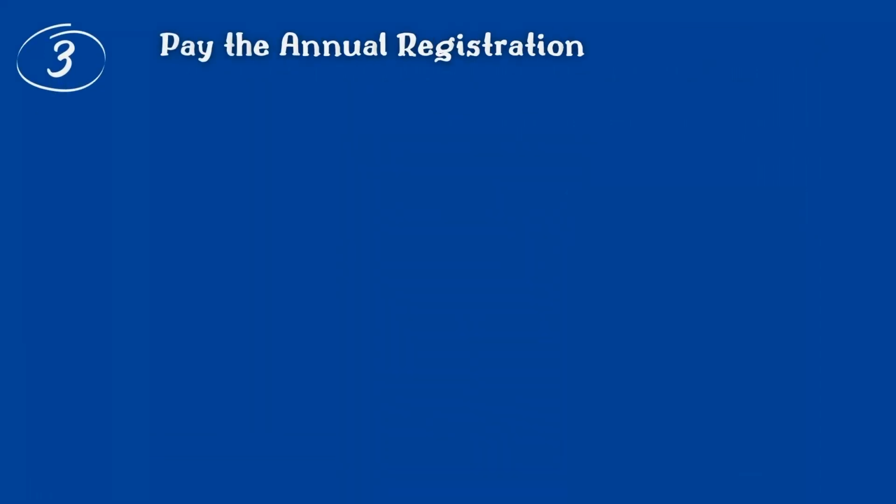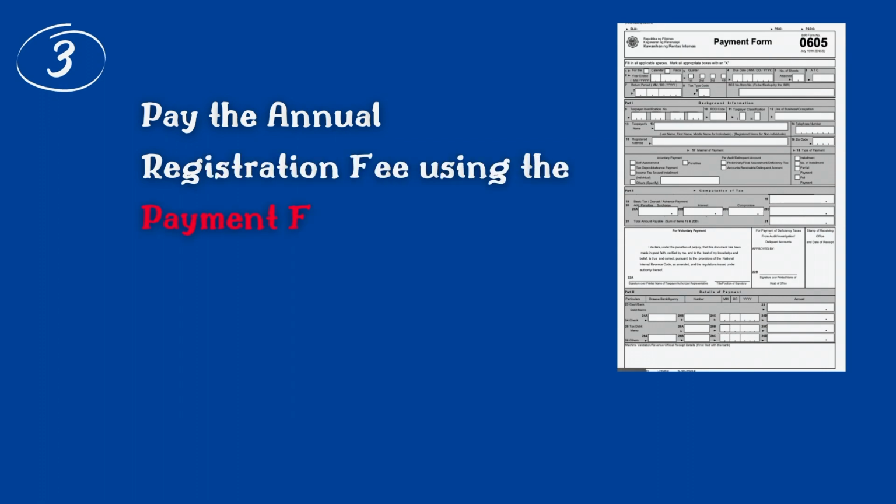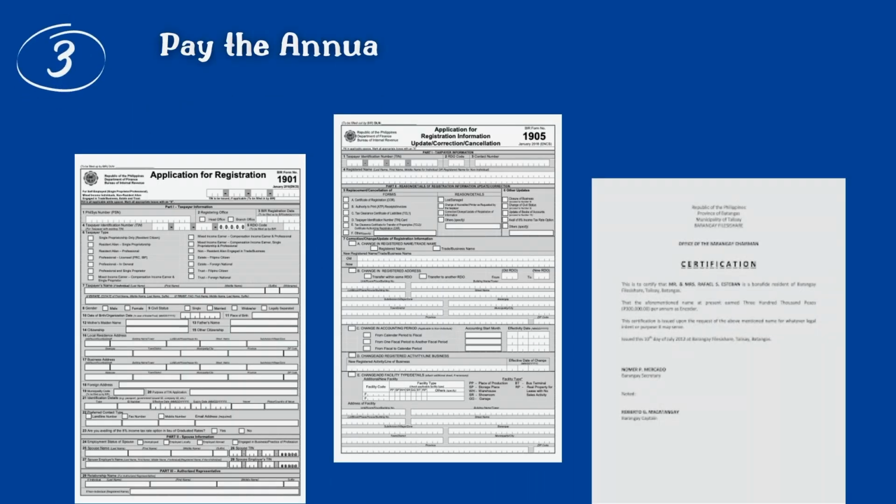Step 3. Pay the annual registration fee, using the payment Form 0605 and other fees. BIR Form 0605 is for payment for printing receipts, invoices, and proof of annual registration fee. This form should be printed in 3 copies, and you pay the annual registration fee of 500 pesos either at the BIR cashier's window or to any accredited bank within your RDO, like GCash or PayMaya. Take note that the annual registration fee is paid every year in the month of January.